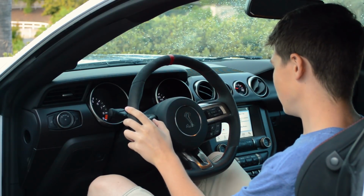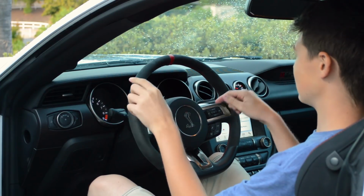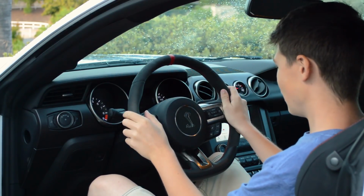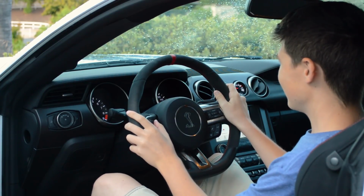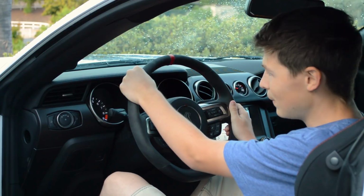You have drag mode, you have track mode, which I prefer track mode, to be honest. It comes on each side and dials into the middle and flashes. It's pretty cool. I'll do it again so you guys can see it closely. This is drag mode, just flashes at you, and then track mode goes up into the middle. Pretty cool feature, I find. Not many Mustangs have that, and I'm pretty sure the new 2018 Mustangs might be getting it.